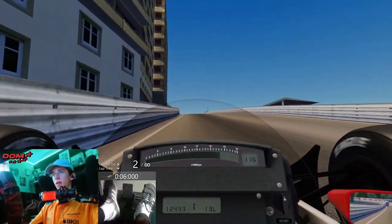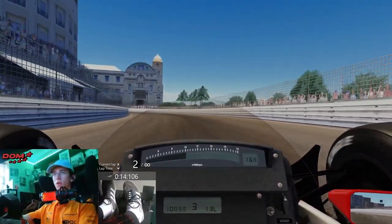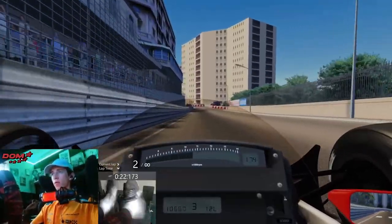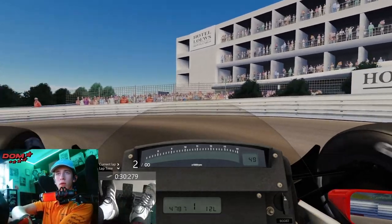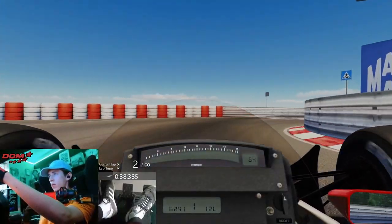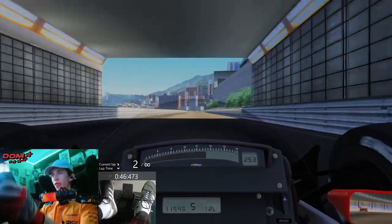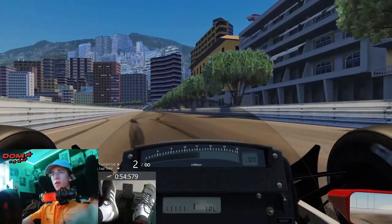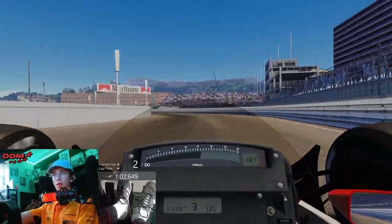This car is just absolutely insane. A bit more grip in that corner now. Absolutely flat out through the tunnel. On the brakes, downhill. Don't want to hit the walls here. Oh!